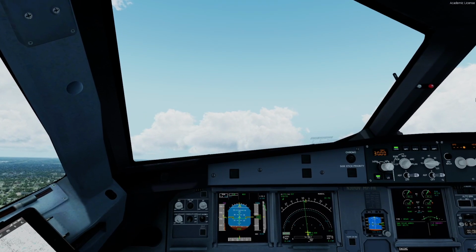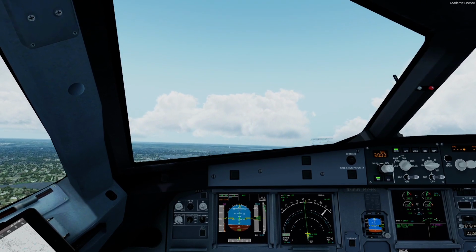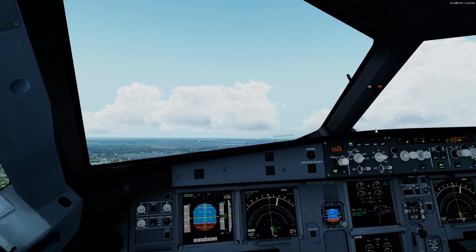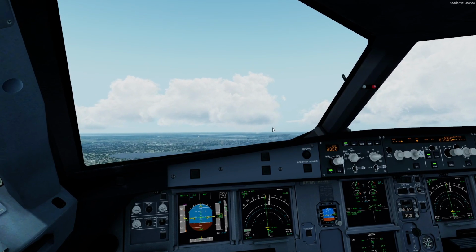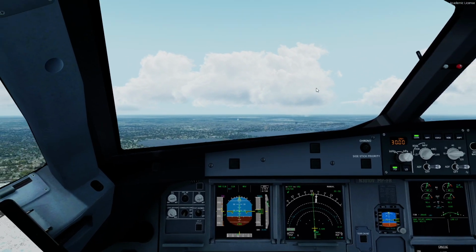Okay, climb power. There it is. Okay, and speeding up now. Let's put the autopilot in. We will stay on the heading until we get to the 7.5 mile, or 7 mile, I think. No, 7.5. Flaps 1.